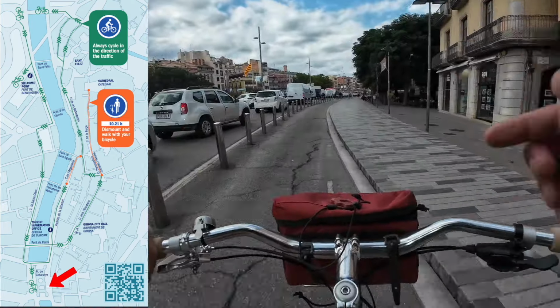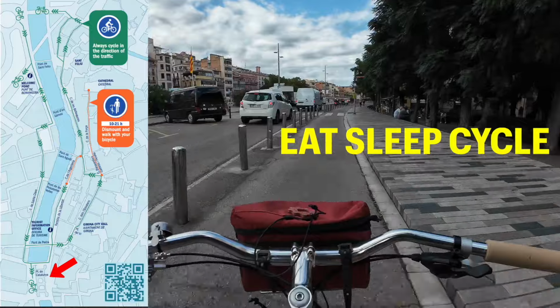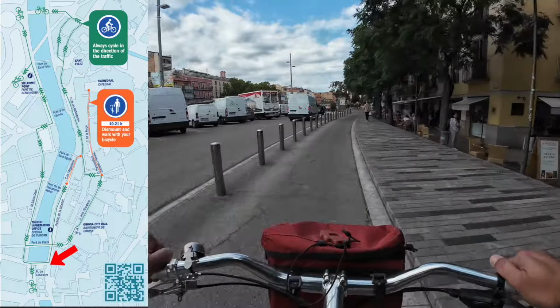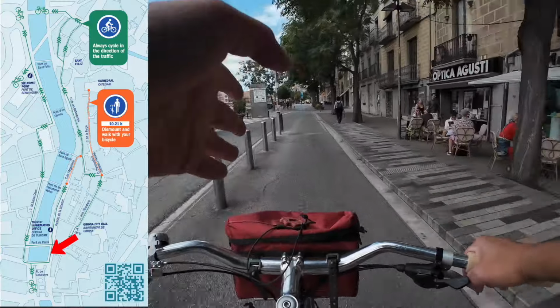Okay, so this is the southernmost point by Plaza Catalunya, and to the right here is Eat, Sleep, Cycle. So this is a place a lot of you will end up, and a really common way to get through town. So going into Barri Vell, there is a road and a cycle track.